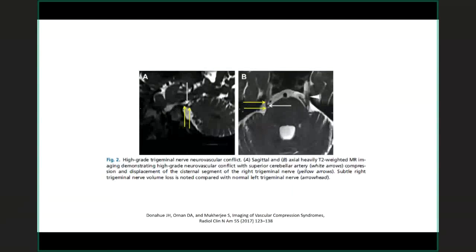This is a high-grade neurovascular conflict. Again, neuroradiology has helped us out with the arrows here, but a heavy T2 weighted image shows a high-grade conflict of the superior cerebellar artery. It just helps us to look at the anatomy and draw the distinctions between the vessels and the arteries. Here's a few other images.